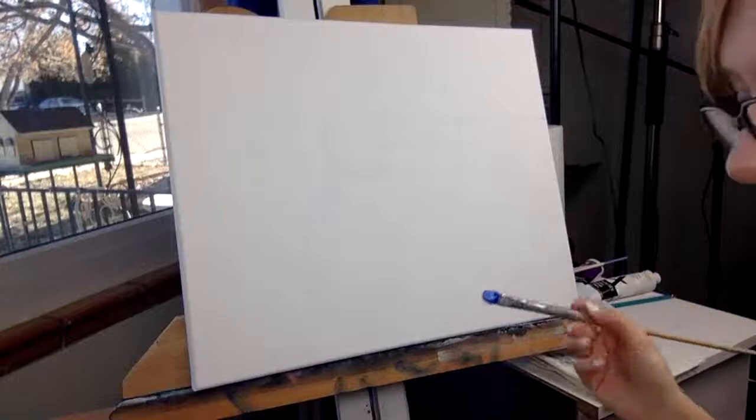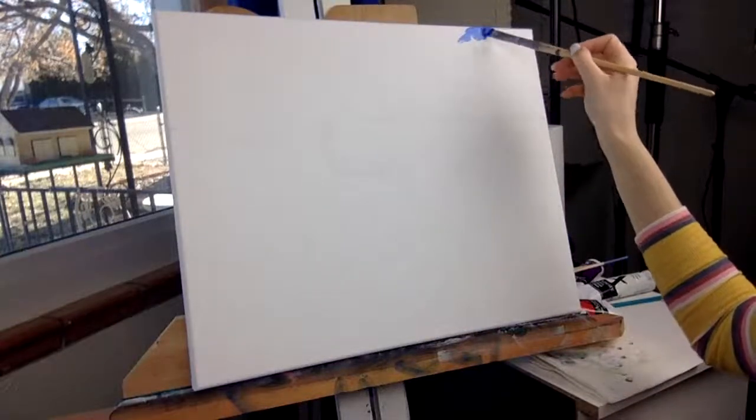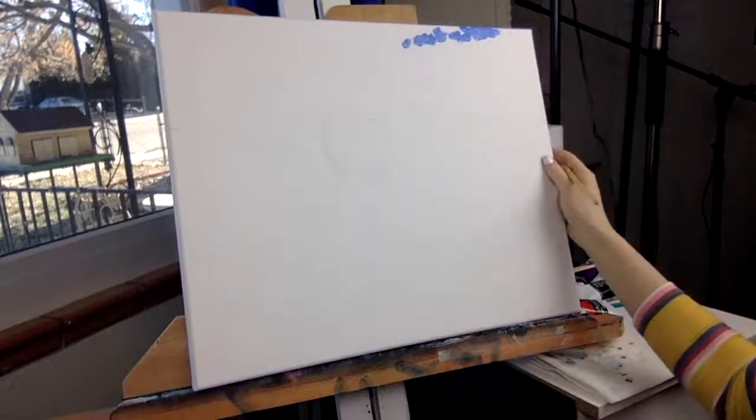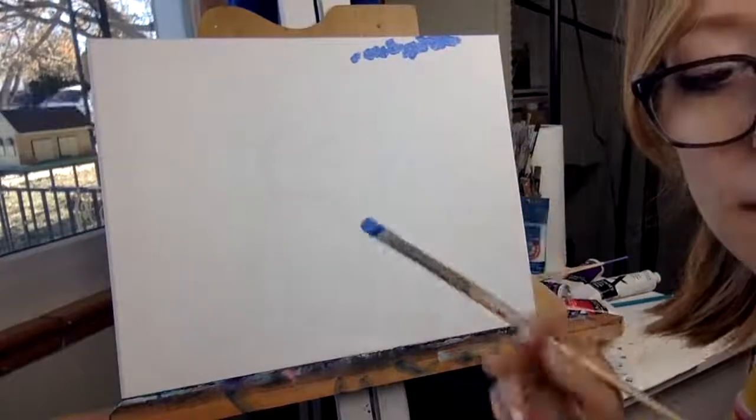Okay, I'm going to start with this. I know it's too bright, but we're going to just put something down here. Oh, I can actually put this back the way it was so that you can hopefully see a little bit better.